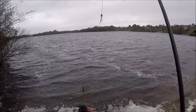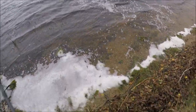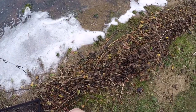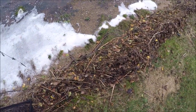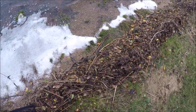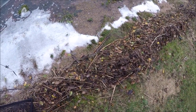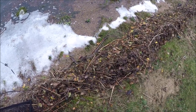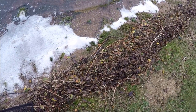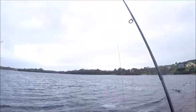Let's just check the bait. Oh yeah, something's definitely had a go at the bait. Definitely had a snap at it. Good signs, good signs. Let's get that one again. Get it put back out, shall we?